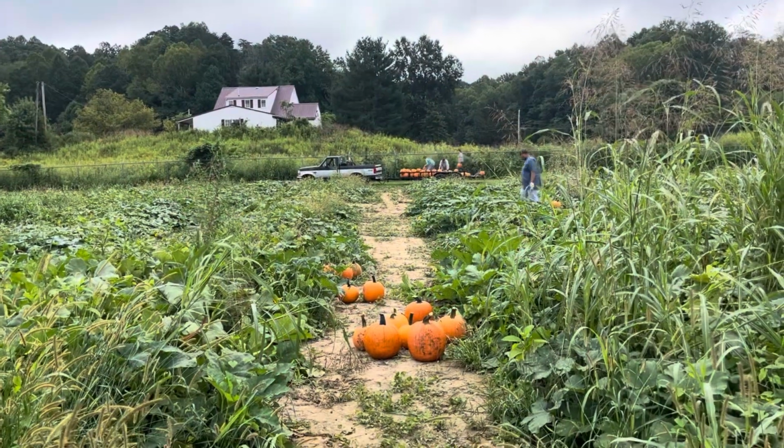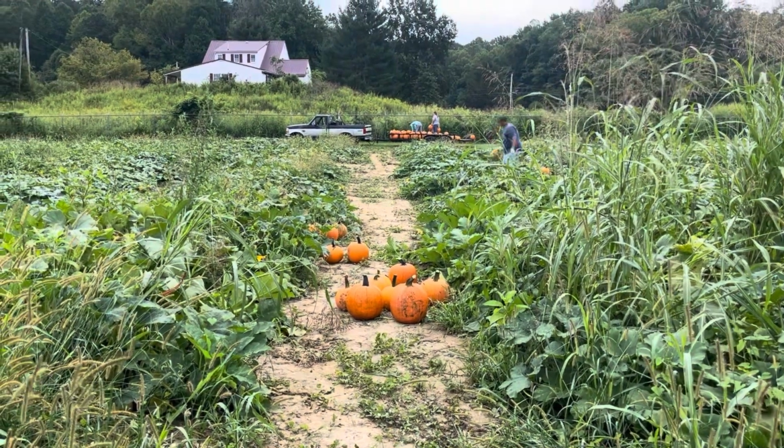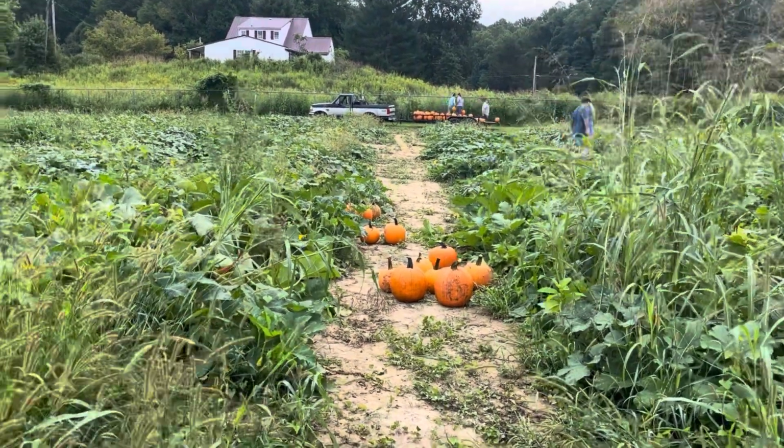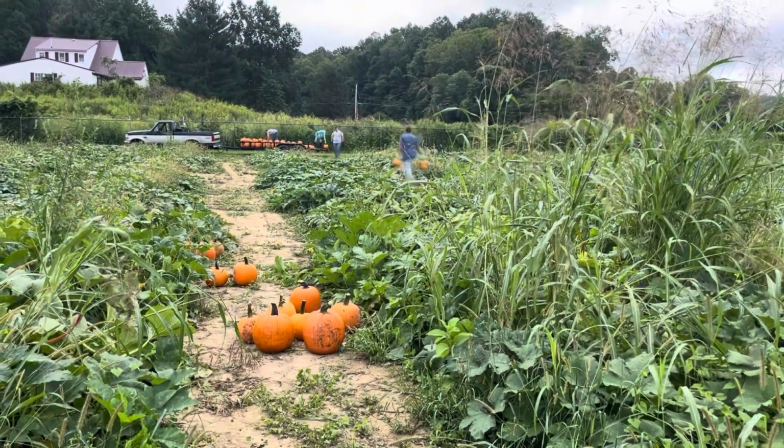Well, fall's getting close. We're out here picking some pumpkins. It's the 31st day of August. We usually start about this time. People start coming into the market wanting pumpkins.